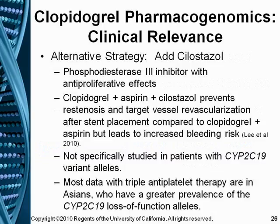Another alternative strategy is to add cilostazol. This is a phosphodiesterase 3 inhibitor, and has some anti-proliferative effects. There are some data that triple therapy with clopidogrel, aspirin, and cilostazol provides better protection against stent restenosis, as well as decreasing the need for revascularization of the target lesion after a stent is placed, compared to therapy with just clopidogrel and aspirin. However, these benefits occur at a risk of increased bleeding.